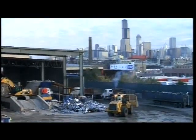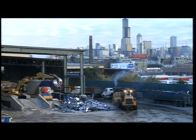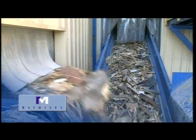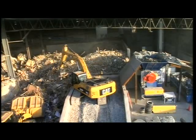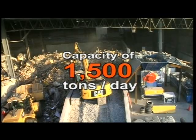Located just 2 miles from downtown Chicago, our new construction and demolition recycling facility is built with state-of-the-art Machinex equipment and is the first of its kind in the Chicago metropolitan area. We have the capacity to process up to 1,500 tons of recyclable C&D material per day.